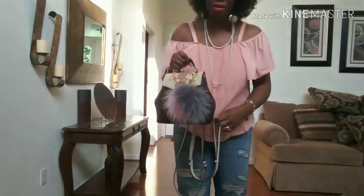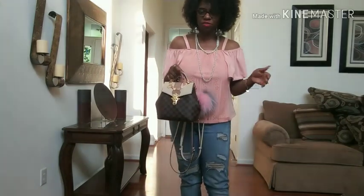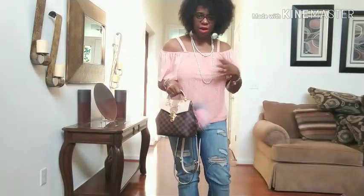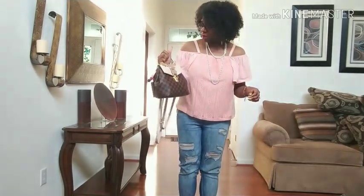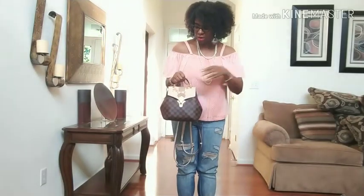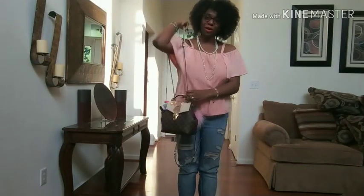Okay, you guys, so I'm not the best at modeling shots, but some people did ask me for modeling shots when I originally talked about this bag. So I just wanted to show you a few of them. I'm just, again, in my living room area. So, but yeah, this is what the bag looks like if I just hold it by the top handle. I am like 5'6", 5'7". So we're not gonna talk about weight right now. We're not gonna talk about that.